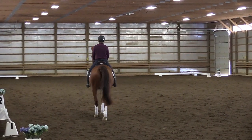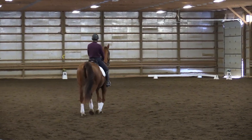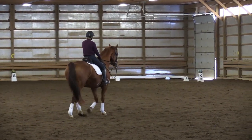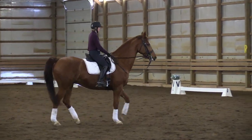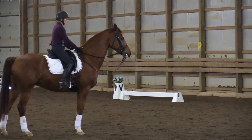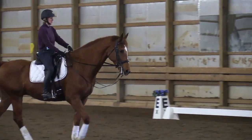Sit light, right finger, left finger, get them on the bit. Left finger, right finger, sit light. So light means tall, almost standing up in the stirrups. Your legs are out in front of you. You won't be able to stand. There you go. Legs on, soft. That's it. Good. There you go. And yep, and then go to free walk again.